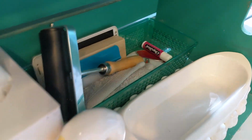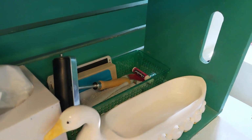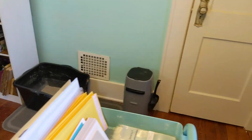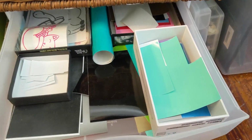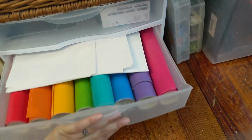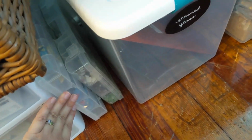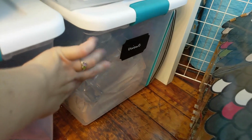And then these are some random crafting stuff here that I use when I Cricut, and also some chapstick. And then my Cricut supplies. If we go over here, this is where I have my mats and stuff for the Easy Press. Down here, I have the cut up vinyl. These are some backing papers. These are all my vinyls. And here, these are just mosaic stuff. And then these are my buttons. Here you can see I have my stained glass. These are some random things to Cricut. I'll go over these supplies now.